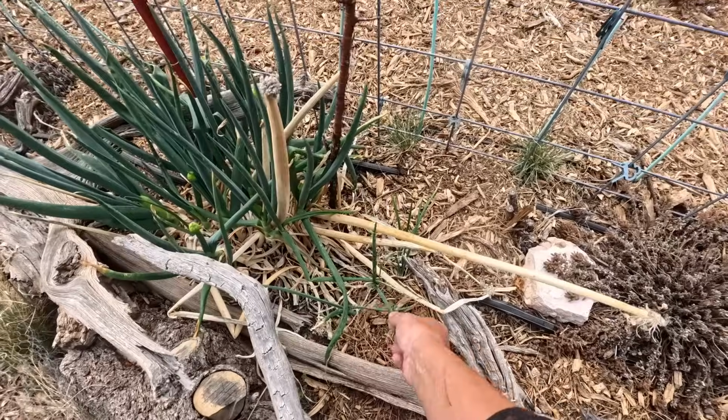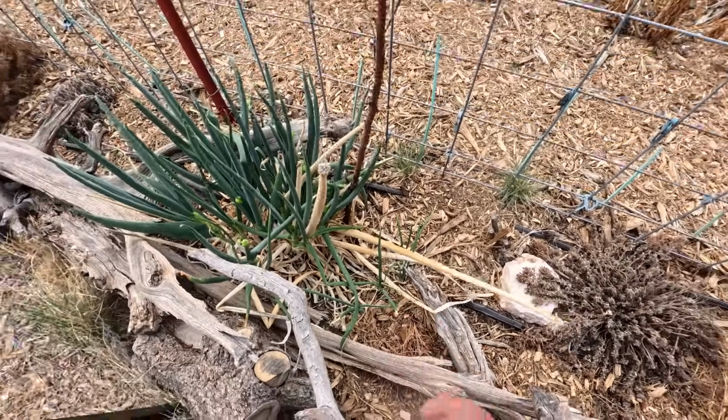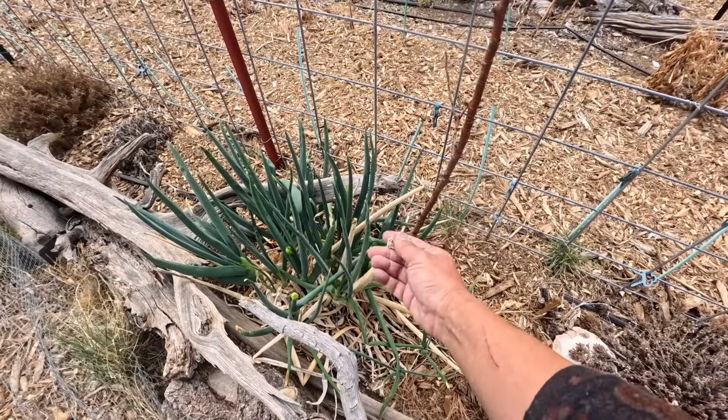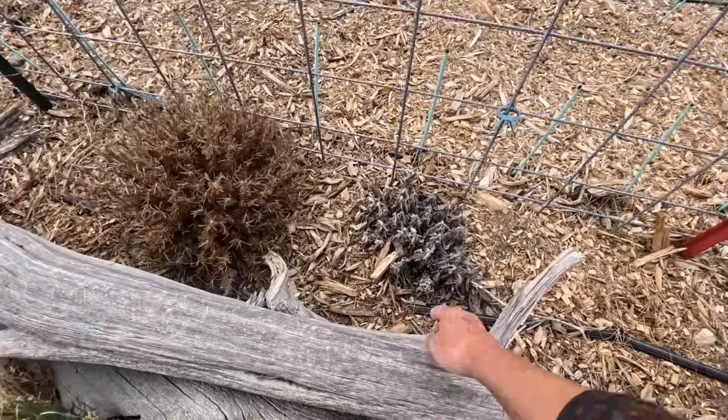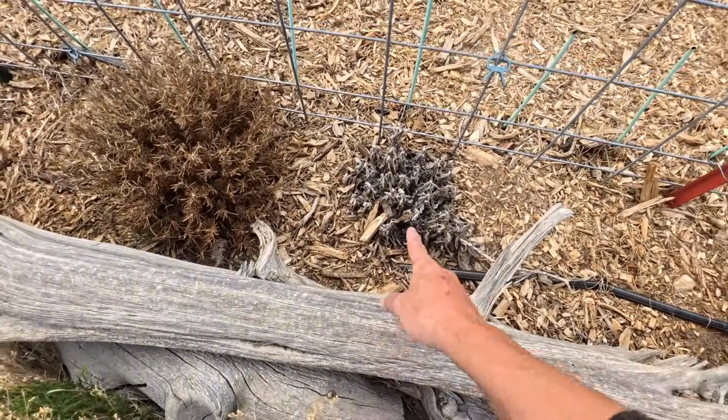Oh, look, they have baby onions. They're spreading because I let the seeds drop from last year. The sage should come back, although that looks pretty dead. But normally it comes back.